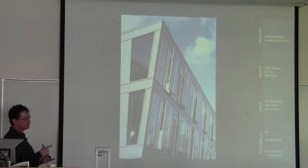This building has geothermal closed loop, just like the Port building. It has radiant floors instead of radiant ceiling panels.